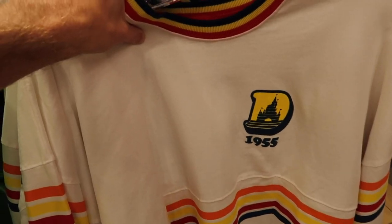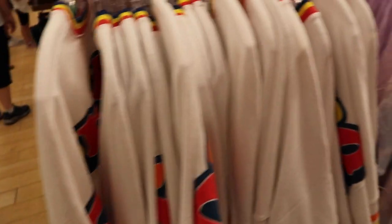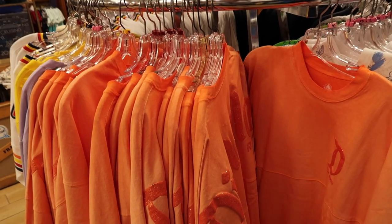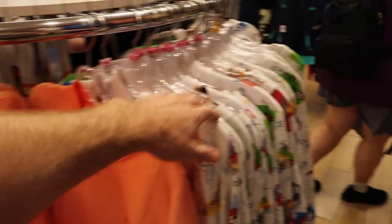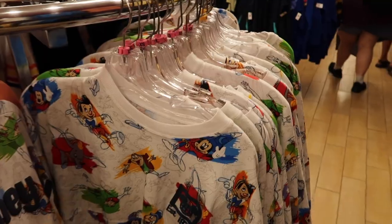Here's an update on the Spirit jerseys as well. They still do have these retro Disneyland Spirit jerseys here, which are pretty cool. They're still $44.99. And if you go over here, they have these cotton candy tie-dye ones still, and same thing, these are still $44.99. And then over by the men's section too, they still have these coral ones, and they still also have the ink and paint Spirit jerseys for $44.99.